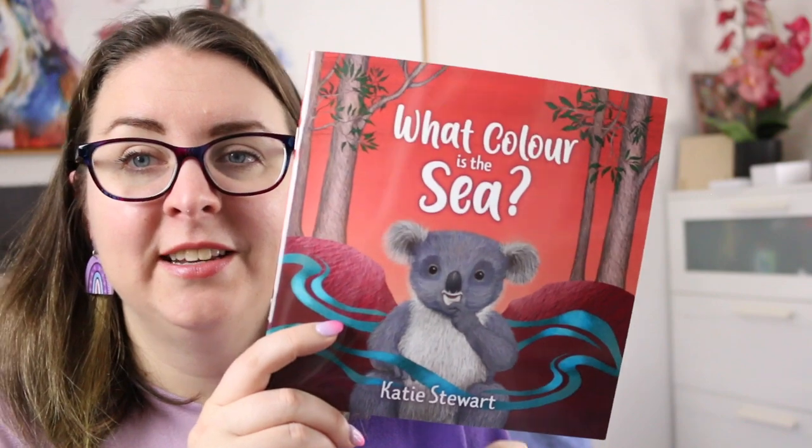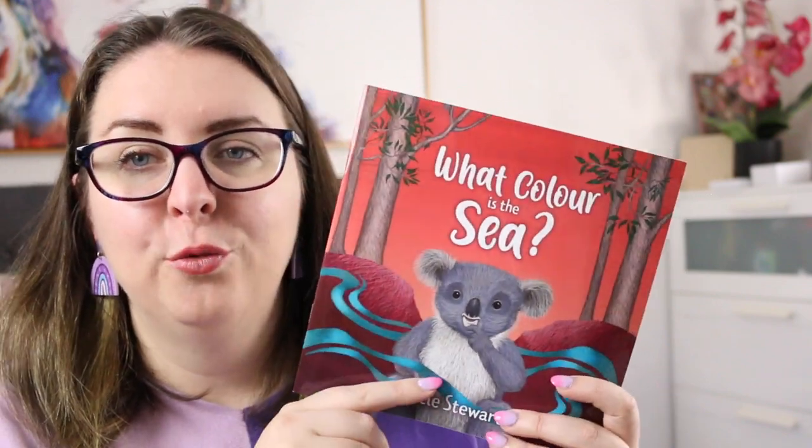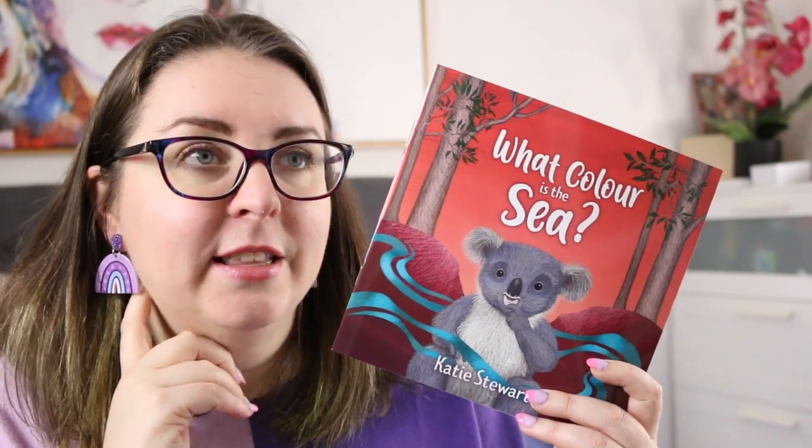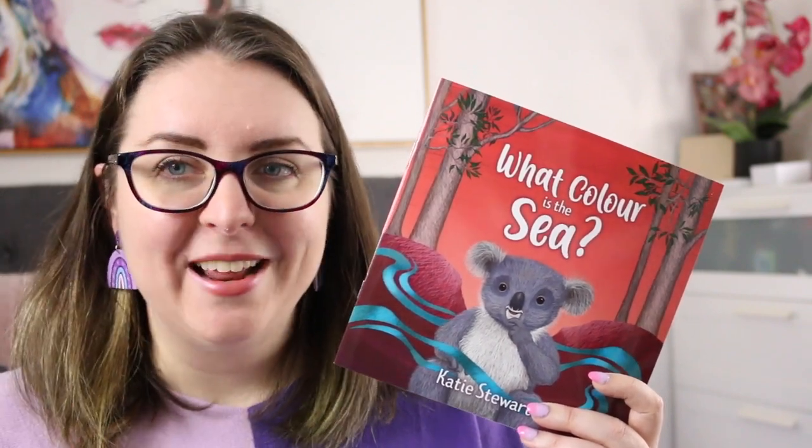There is What Color is the Sea by Katie Stewart. Now this is the story of Koala who wants to know what the color of the sea is. They've never seen it, and so they ask their animal friends, and every animal gives a different answer. And so Koala sets off to visit the sea to find out for themselves.